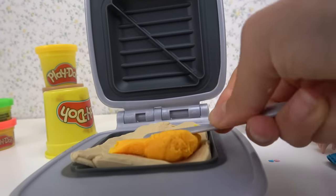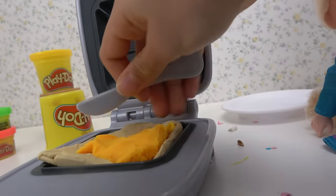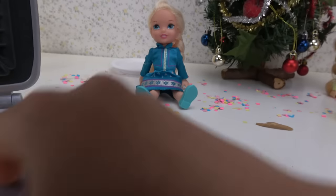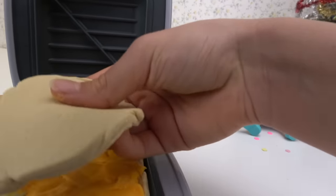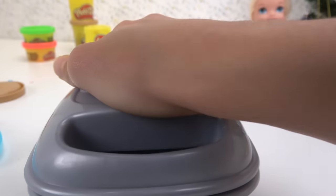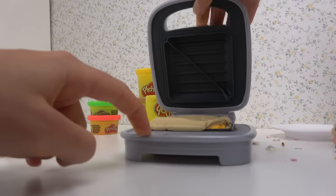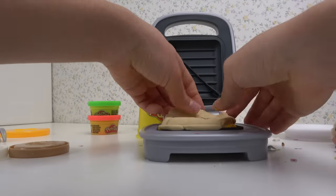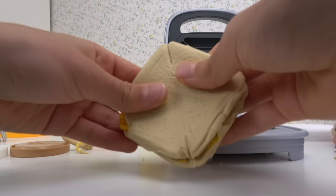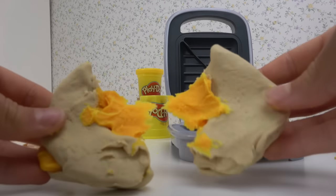But we still need the third piece of the sandwich, obviously. This is not a sandwich yet. So we just spread it. Looks good to me. Now we take the second piece of bread, and now we close it like that. And we wait. Oh wait, it's already done. Whoa, cool. So now we've got the pieces where we will have to stretch from, and whoa, so delicious.